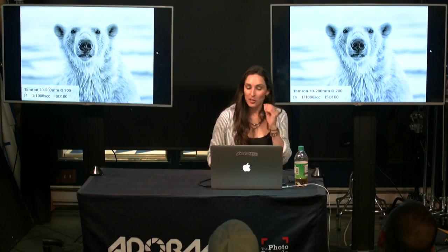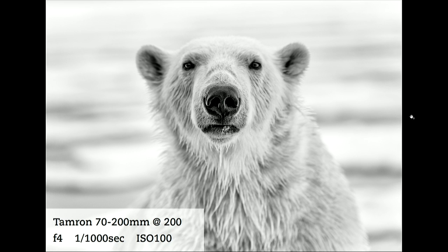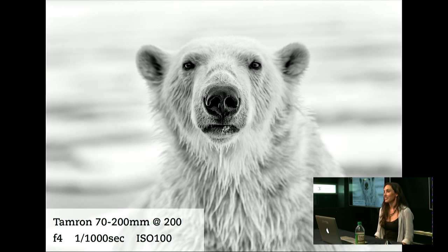Alrighty. So this image is surprisingly with the 70 to 200. This bear was very, very close. So I've got it fully extended at 200, and I haven't cropped the image either. I generally don't crop that often afterwards. I'm very conscious of trying to get things composed in camera.